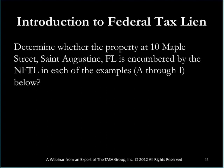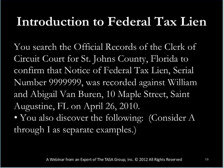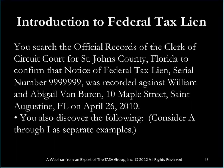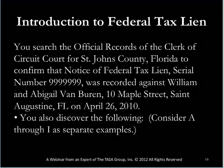Okay. So the object is to determine whether that federal tax lien attaches to the property at 10 Maple Street, their residence address. And we need to do a little homework in order to get there. So we'll search the official records of the Clerk of Circuit Court of St. Johns County, Florida. And we find, first of all, the federal tax lien that was referenced in the initial scenario. And it has a serial number 999999. We'll keep that in mind because we have another one coming up later, and we'll use that to differentiate between this one and that one. So let's look at examples A through I.